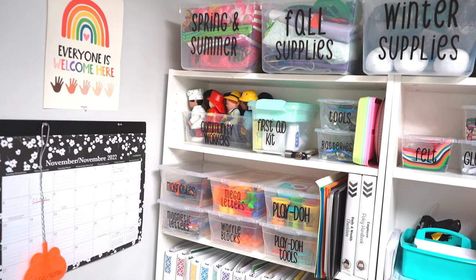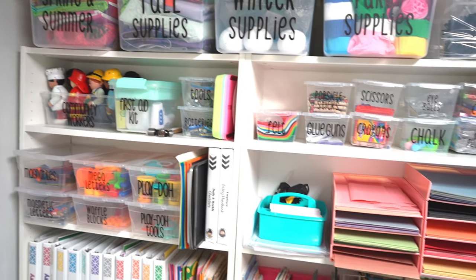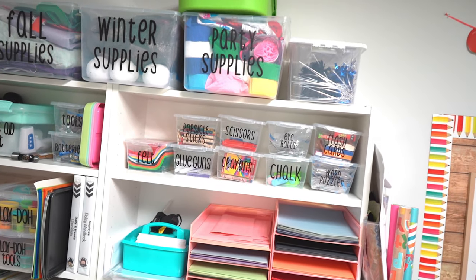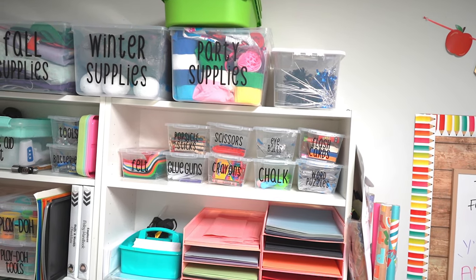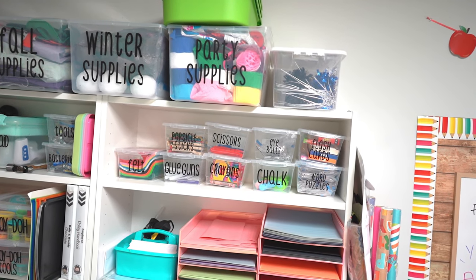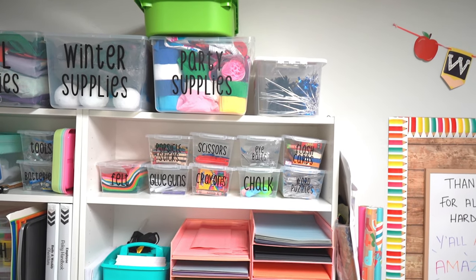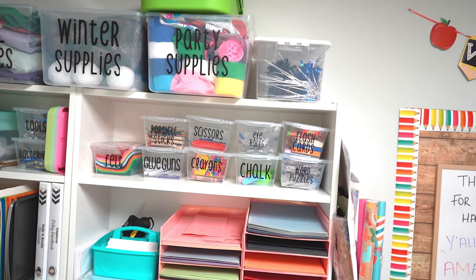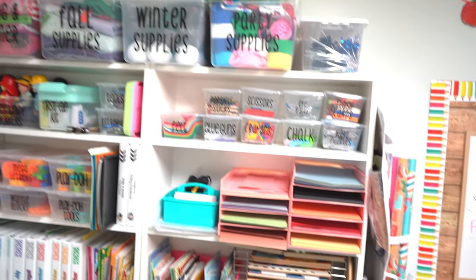So I have spring and summer decoration, fall supplies, winter supplies, party supplies. I love decorating for parties, like their birthday parties. So that's something I do. I get cupcakes for the kids, and then I give them a gift on their birthday. So that's where I keep all my party supplies. So I put it up there because it's stuff that we don't really use on a daily basis.